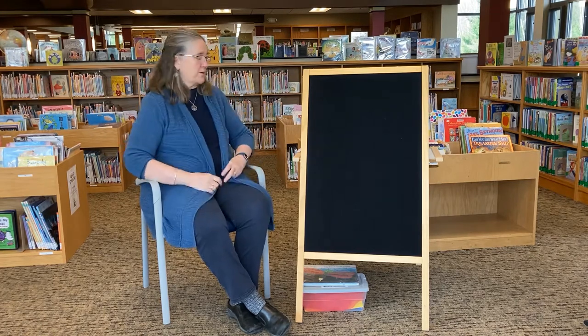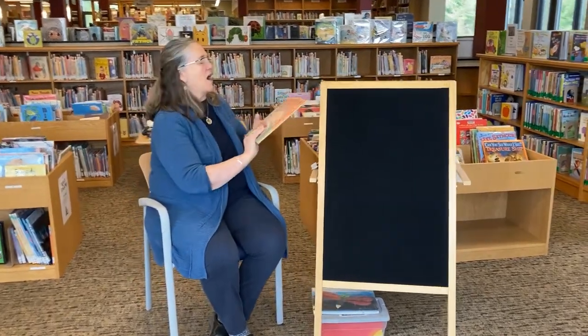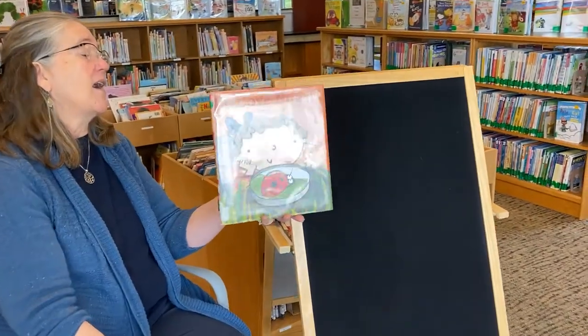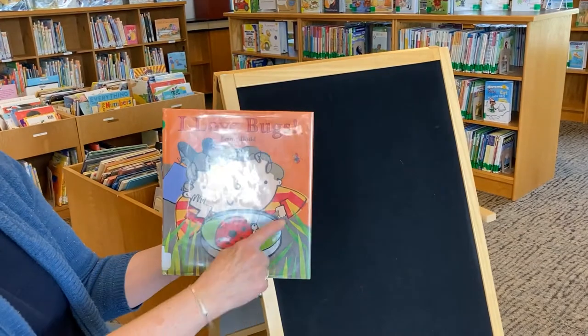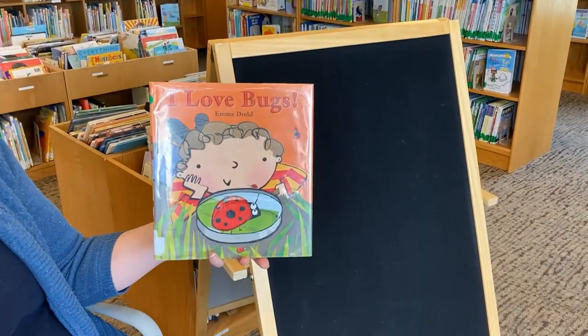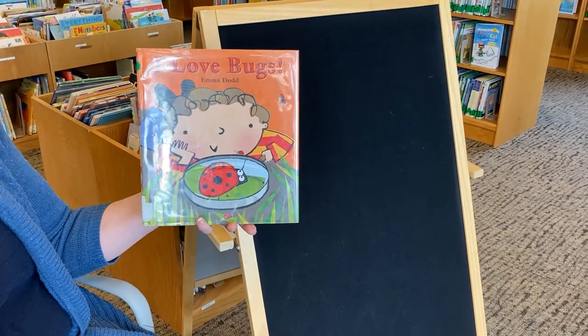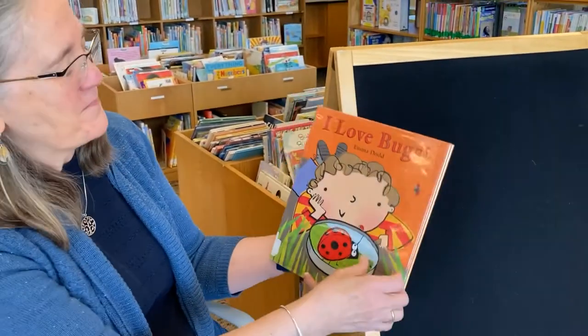Well, the first book that we're going to read, I Love Bugs by Emma Dodds. And Holiday House has given us permission to read this book to you. Look, she has a magnifying glass so she can look at little bugs, and they appear very big so you can see them. And that is a ladybug.